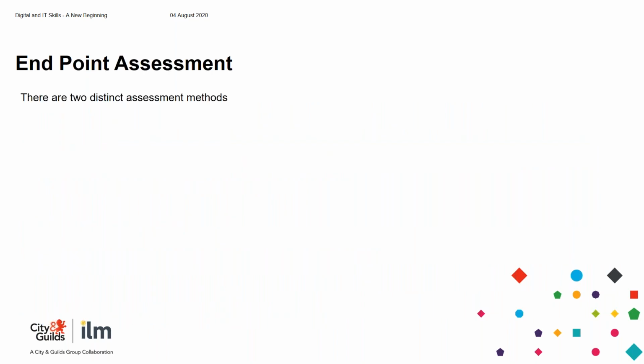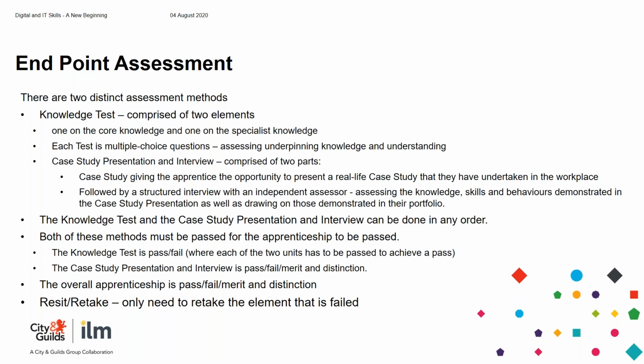In terms of the endpoint assessment, there are 2 distinct methods that will happen. There's knowledge tests comprised of 2 elements, one on the core knowledge and one on specialist knowledge for each pathway. They are multiple choice tests and they will assess the underpinning knowledge and understanding. The second part is a case study, presentation and interview comprised of 2 parts.